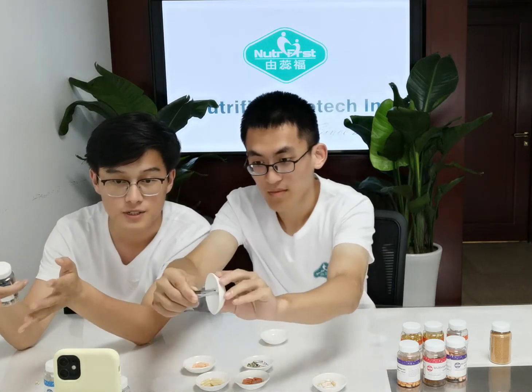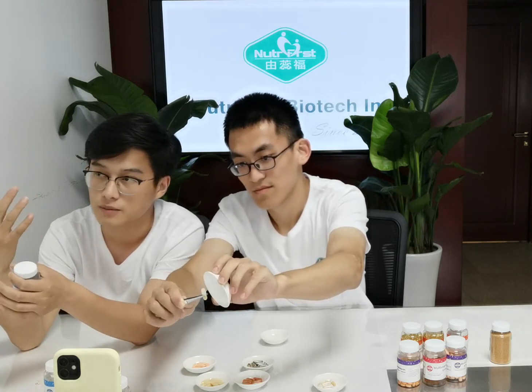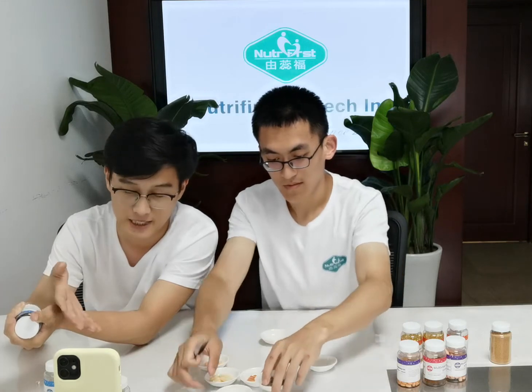And for other minerals like zinc, this is our zinc with vitamin C. As we all know, zinc has different compounds. If you want to make a zinc supplement, you could choose different zinc compounds like zinc citrate, zinc ascorbate, zinc gluconate, and zinc picolinate. So send us which compound you prefer, and we could customize it for you.